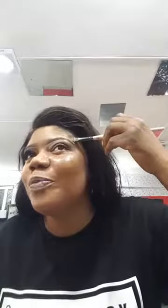I quickly go like that. Clean it up, make sure it looks good on the upper section and on the lower section as well. Clean up and make sure it is as perfect as possible.